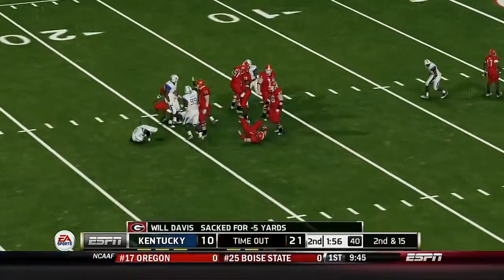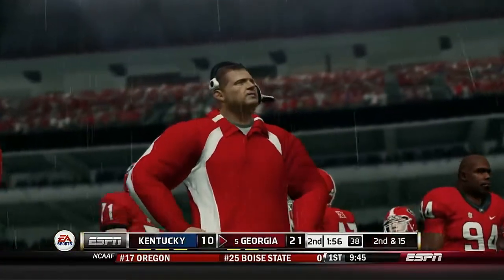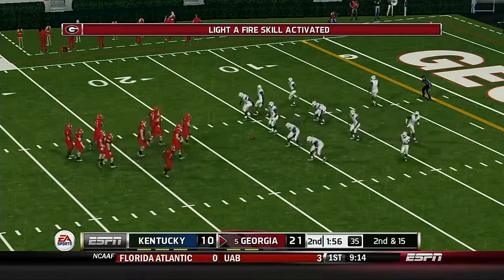Under pressure. And he's going to be sacked. This quarterback has to do a better job of avoiding the rush, because sacks can be real drive killers. We're at play number 9 of this current drive.